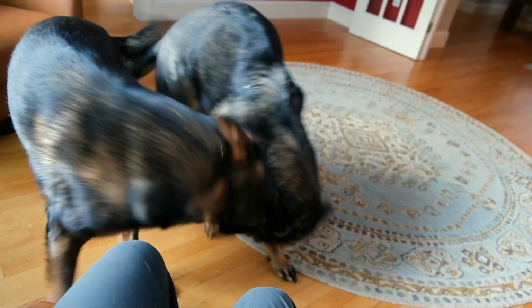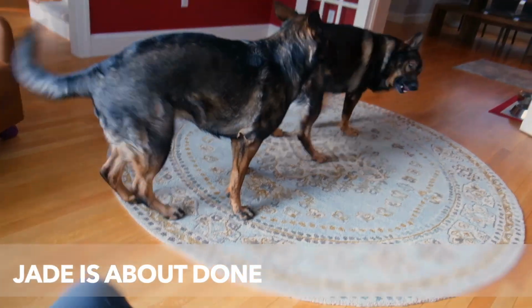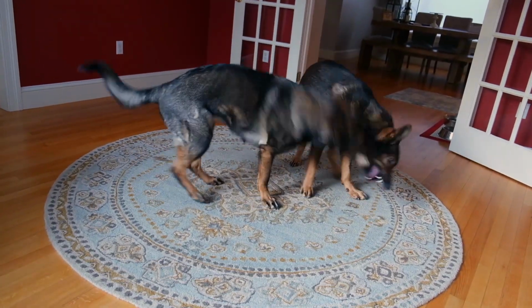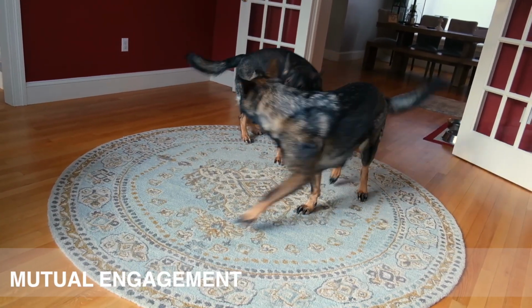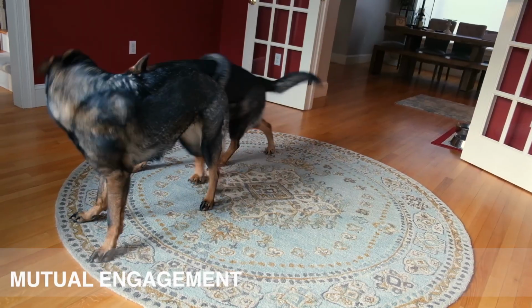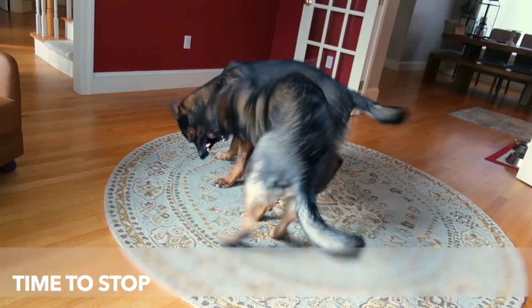If you have your dogs get into a tiff after a play session, you better watch a little closer, because one dog is not actually playing. They're being too rough. Jade here pushes back a little bit. Look at her. She says, hey, you need to calm down. So I really believe this is mutual engagement, and it's really nice 50-50 play. Jade comes to me again, so it's time to stop.